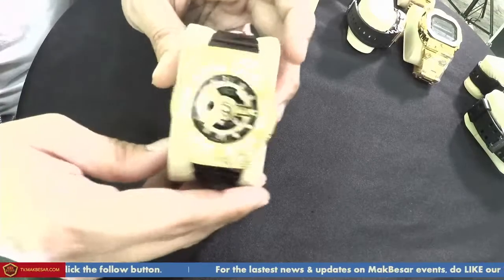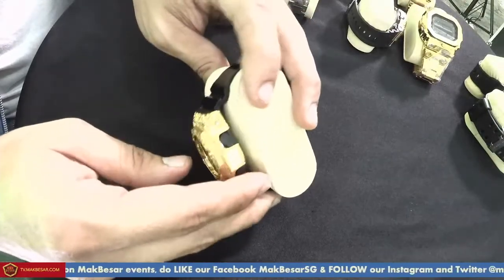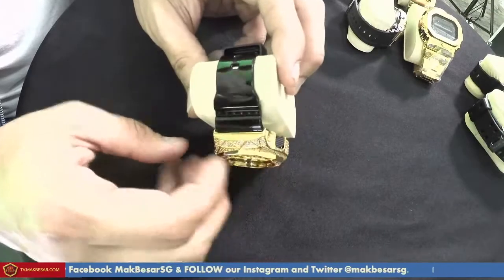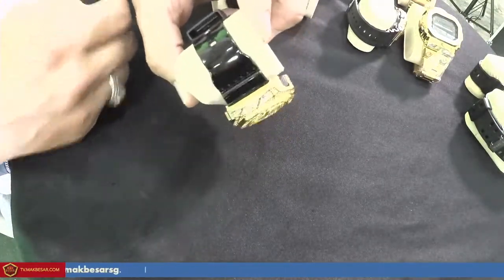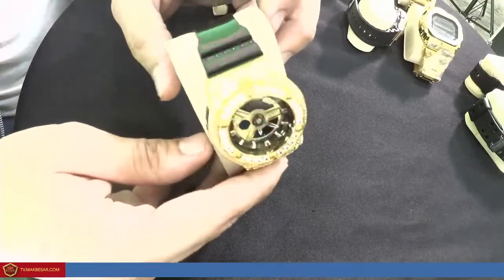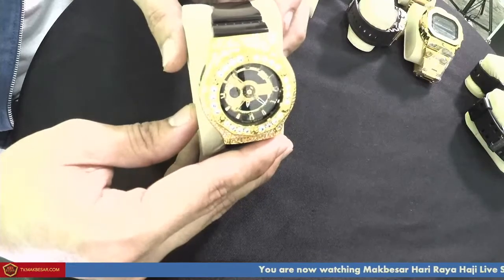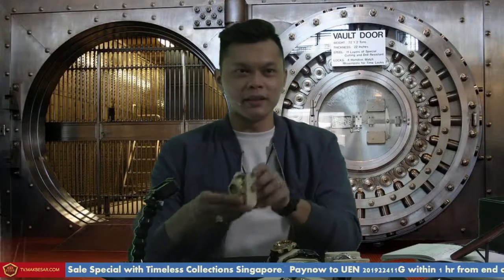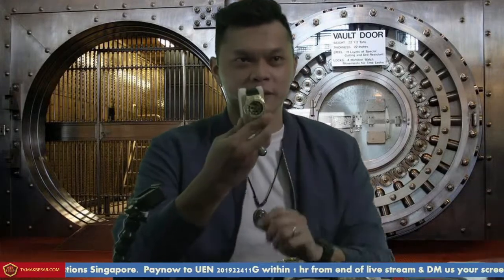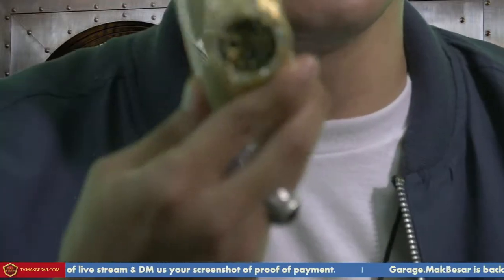Okay, can I continue? So this is, okay, let me just show it like this. This is the gold Daddy Kajon, $288. Hey, this is $288. Cantik sekali.